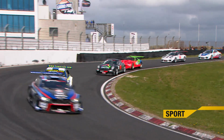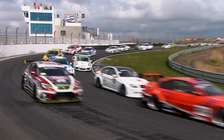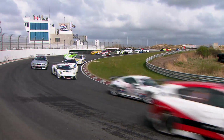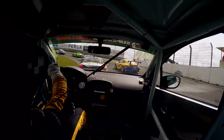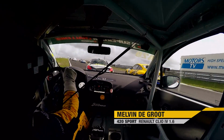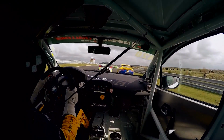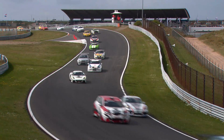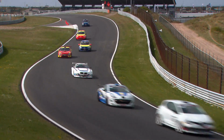The sport class have to deal with the faster cars as well as their own rivals. Pete de Geer in the endurance Peugeot RCZ had the lead at the start of the race from Melvin de Groot in the Peugeot and Chris Voet in his RCZ. Behind them, Harold Visselink in the BMW Silhouette and Kim Troyen in the Ford Focus Silhouette. De Geer kept the lead up to the pit stop.